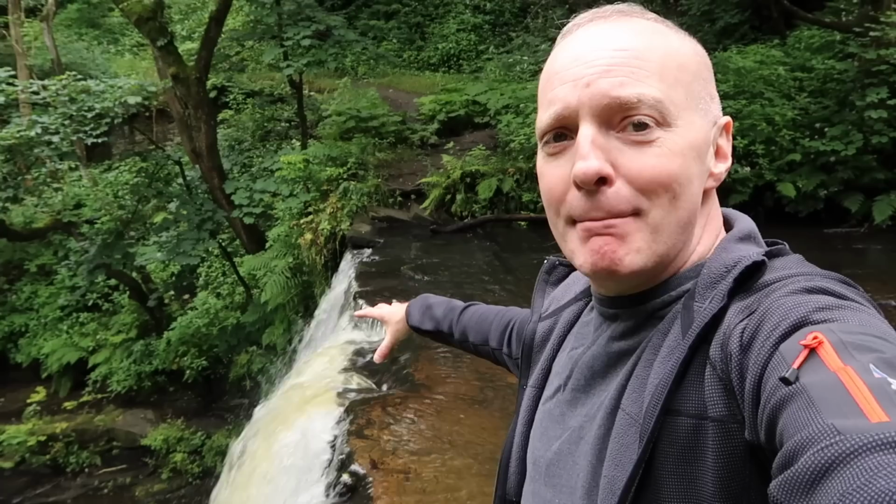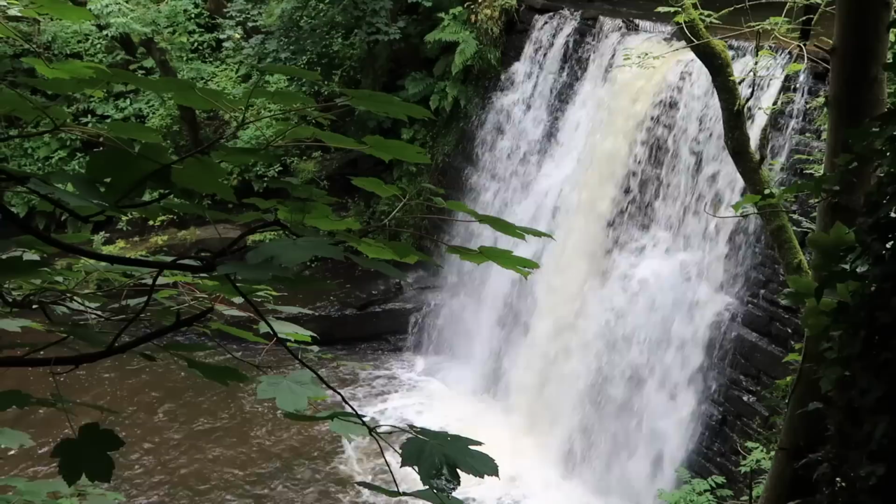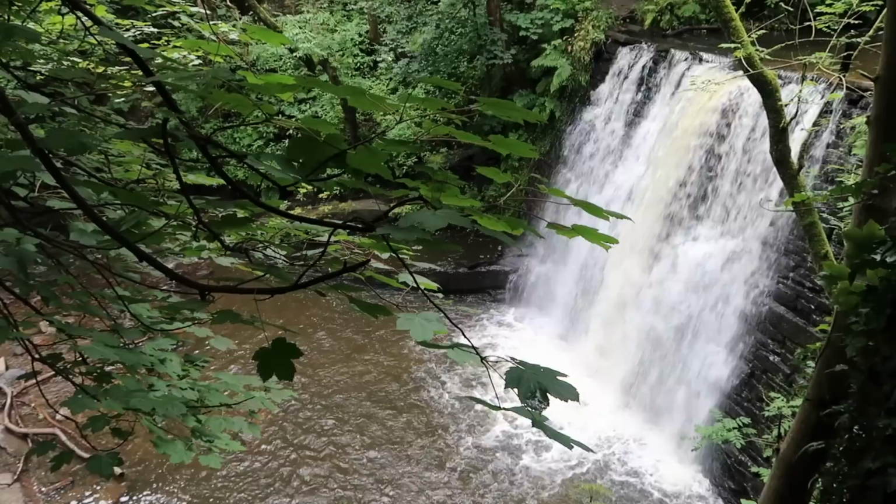We've got a waterfall here, obviously man-made, because I think they've tried to create a pool of water, because obviously the brook would have just run natural down the valley. So we've got a man-made waterfall there.